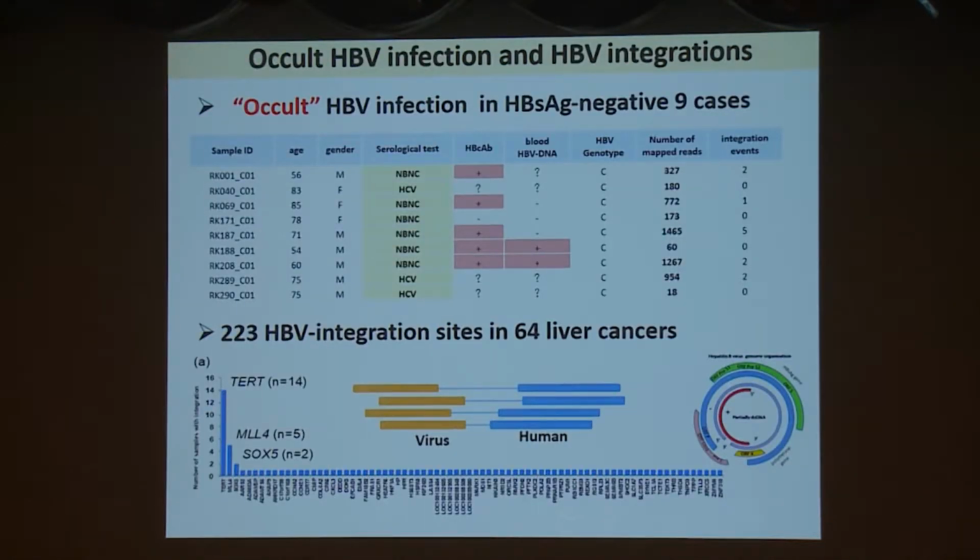So these are the point mutations and structural variations in the liver cancer genome. Whole genome sequencing can also detect B virus and other viruses. We have sequenced B virus in liver cancers, and we have tons of B virus sequencing reads.